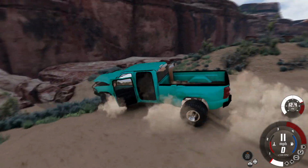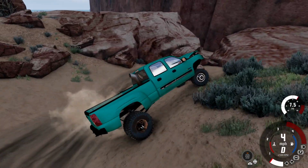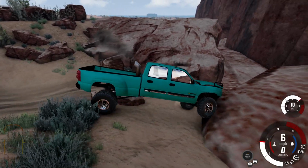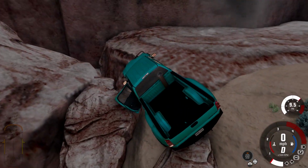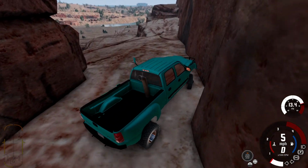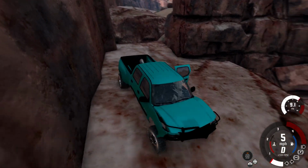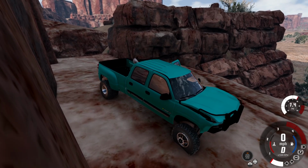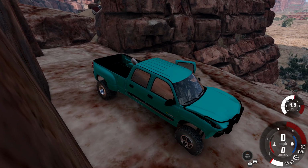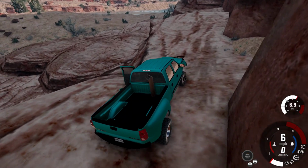Alright, I found the road. Not really, but I found something. I think that's a dead end. Hold on, no, it ain't a dead end. Look, right through here, that's where we gotta go. Oh my gosh. Your truck's probably gonna get scratched on that one. I see it now, you're gonna get stuck between them. There you go.